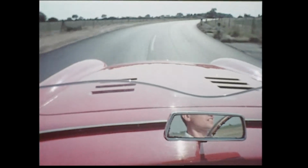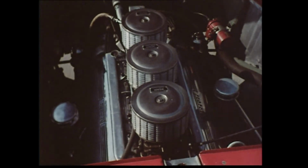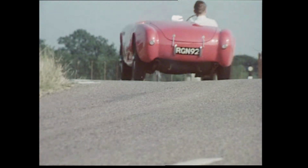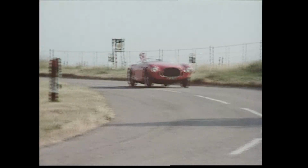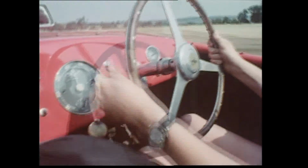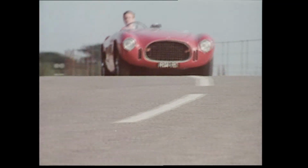The special sound of the Ferrari comes from the V12 engine, an engine specifically designed to win races for the New Italy. This is a car for those who want the ultimate in performance.